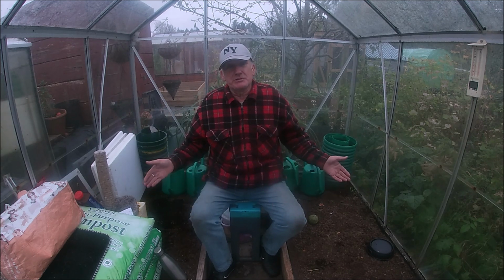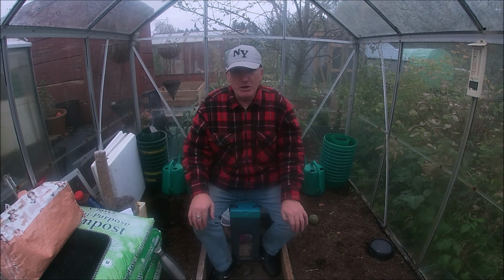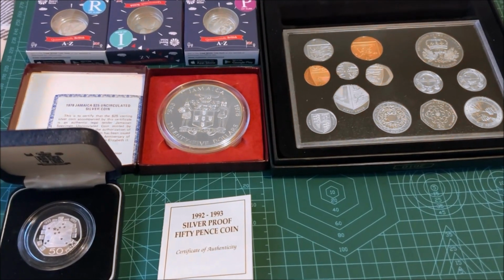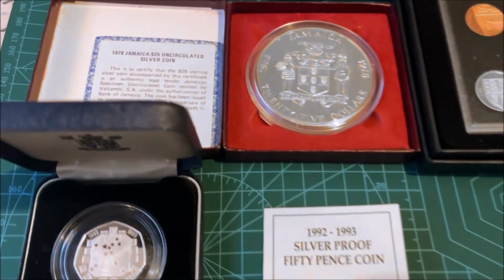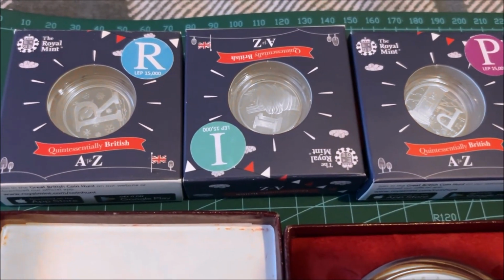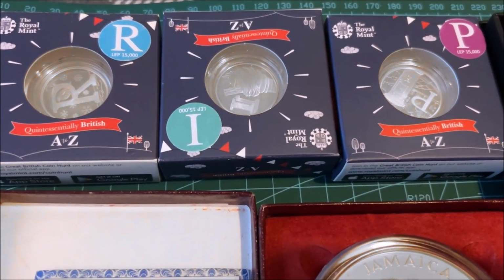So that brings me on to what we've been buying this morning on the antiques and collectors fairs and car boots. Let me show you. Well, guys, let's have a quick look at these. This is what I've been buying today. Now, I like this here. RIP. Now, these are silver-proof 10 pences.